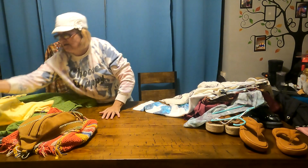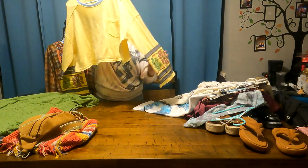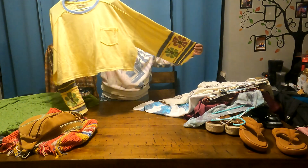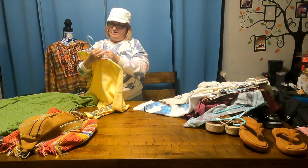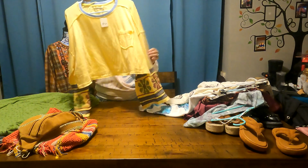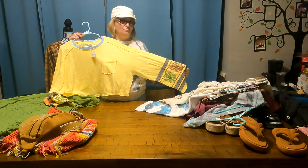Okay, now this is We The Free. This is a nice crop top. This is a large, more embroidery on the sleeves. The tag on this says $108, but not at David and Jewels Treasures. No.